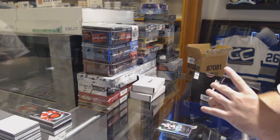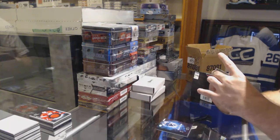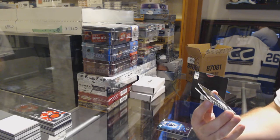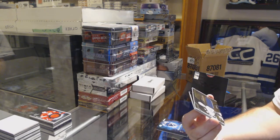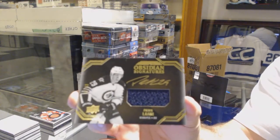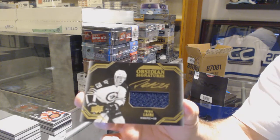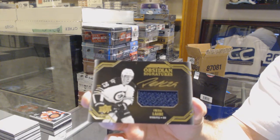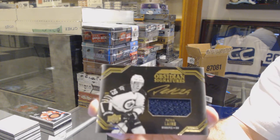Ah, Booby Golden. Oh, there he is. Number 250, Obsidian Signatures Jersey Auto for the Winnipeg Jets, Patrick Laine. Couldn't go a black case without Laine, or black cases without Laine.